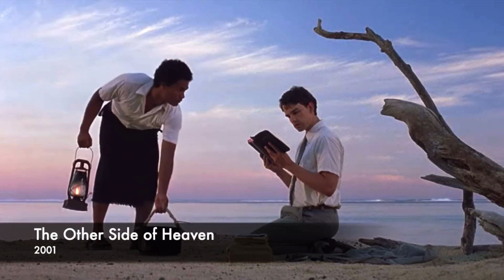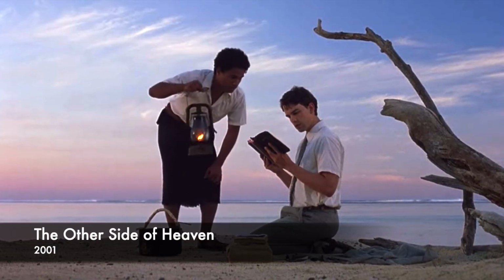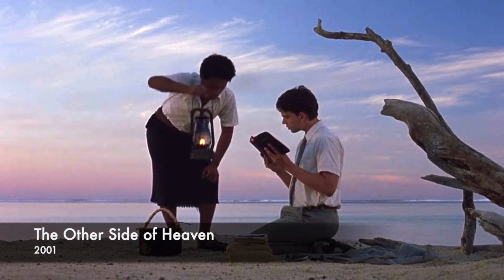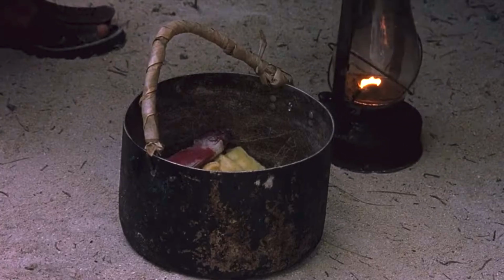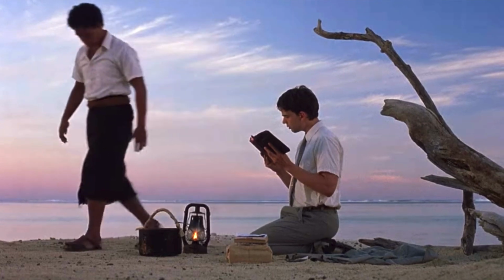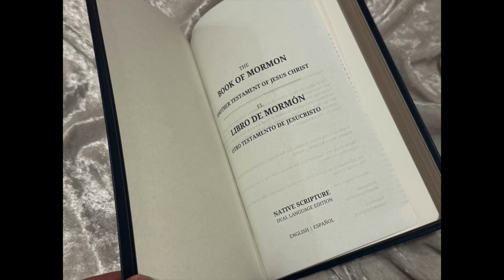Once again, I don't have financial incentive to promote a Book of Mormon over another, but I was super impressed with a dual language Book of Mormon, as it serves a very specific purpose. And it's a no-brainer when it comes to the usefulness regarding missionary language study.